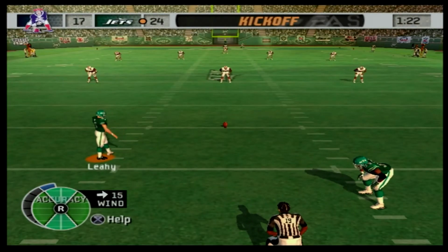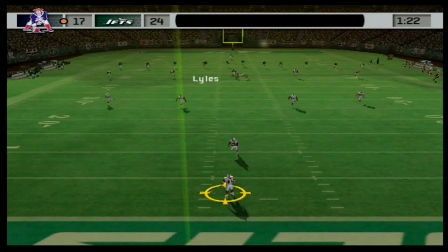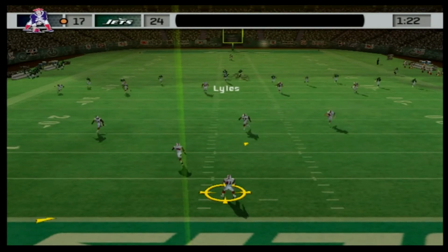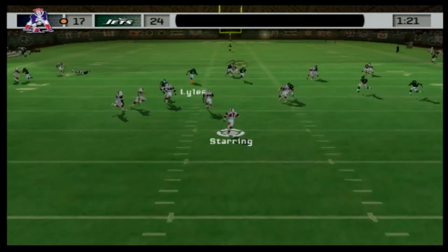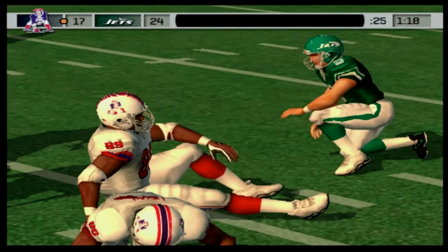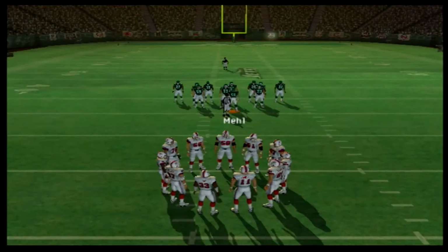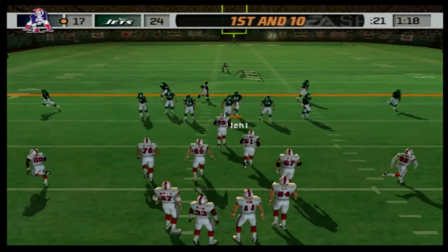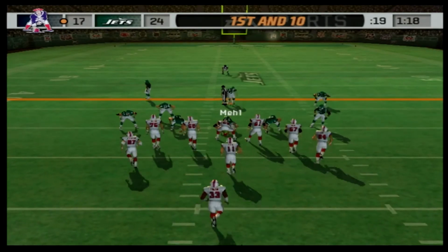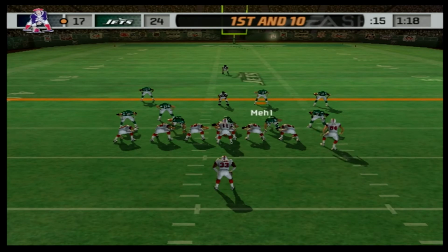Number 5 in to kick this one off. From the 3-yard line. Down by a touchdown, going on offense, time running out. It doesn't get a whole heck of a lot better than this. 1st and 10. Only one man in the backfield. Number 84 in motion.